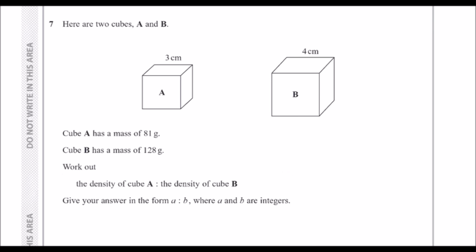Question seven. Here are two cubes, A and B. So A has got a length of 3 centimeters, B 4 centimeters. Cube A has a mass of 81 grams. Cube B has a mass of 128 grams. We need to work out the density of A, the ratio, density of A to density of B. And give your answer in the form A to B, where A and B are integers.